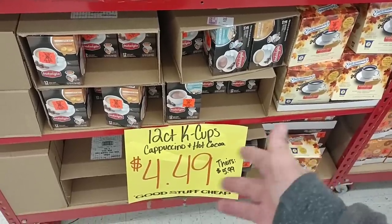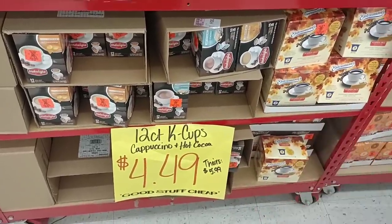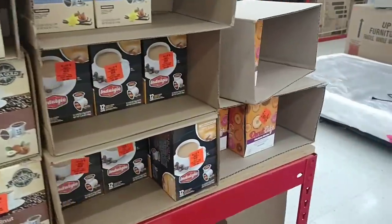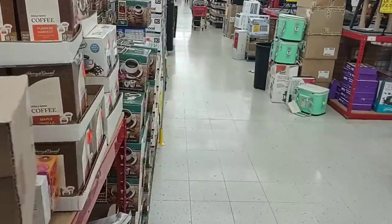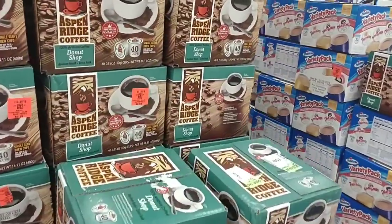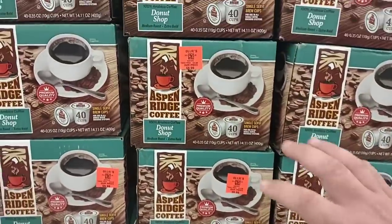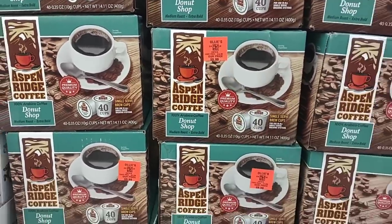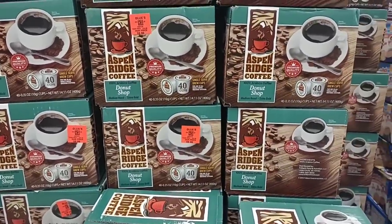See, like this, there's $4.49, there's $5.99. What do we have to compare that? I shop in every store in this city, and I've never seen any of these. It's the only place I ever see any of these coffees, including the Aspen Ridge coffee. Now, this is okay. This is the one that I've tried, and for 40 cups for $10, that's a pretty good deal. Not bad on this one.